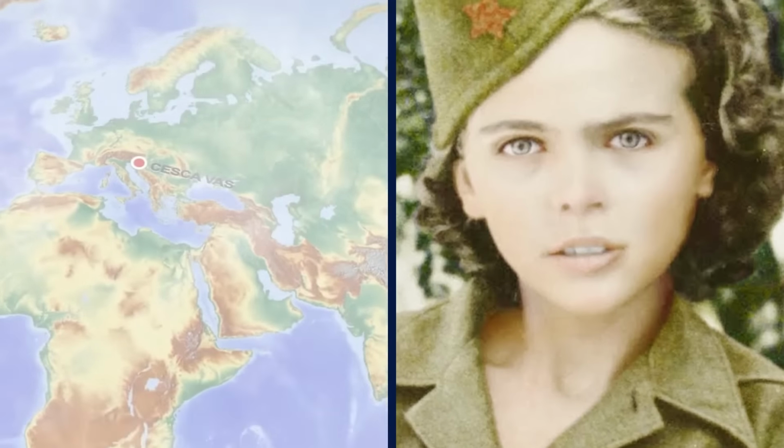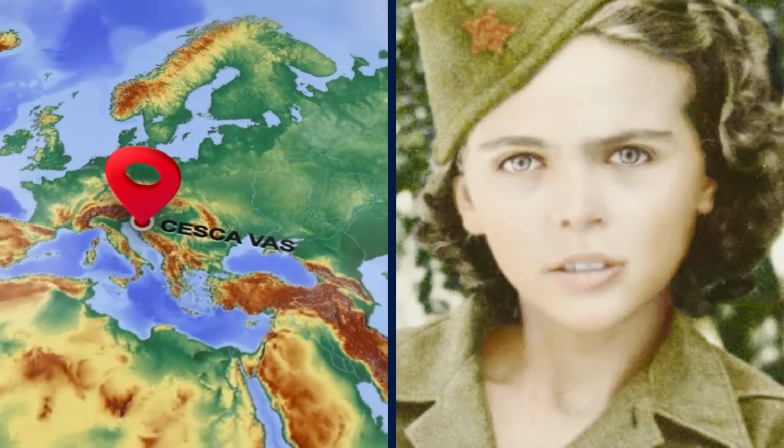She moved to Česká Vas with her mother following a 3-month stint in Novo Mesto and began serving as a contact point between several cities.